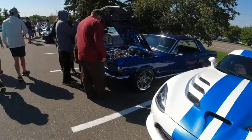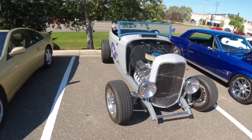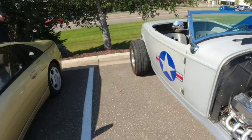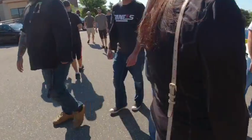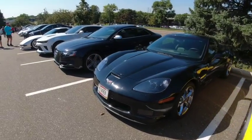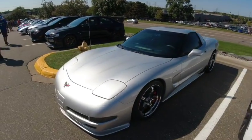I think from old Mustangs to coming up here on a pure hot rod, with not a small block Chevy or an LS, an actual Ford motor. Love it. Yes, it's still running. Corvette. Old Corvette. Must be the Chevy lot here.